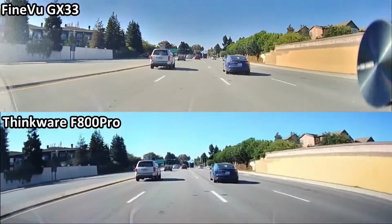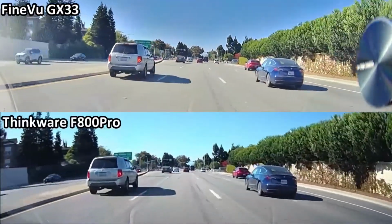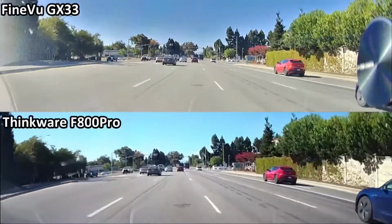So I think I have to give the FineVu the edge here in terms of daylight quality, and if you look at some of these signs coming up too, I think you'll be able to better see them on the FineVu than the Thinkware.